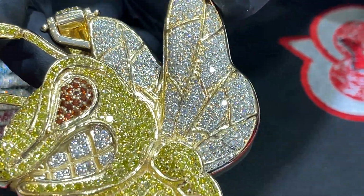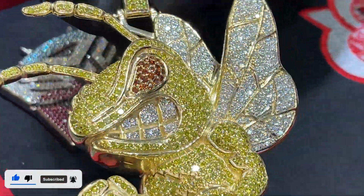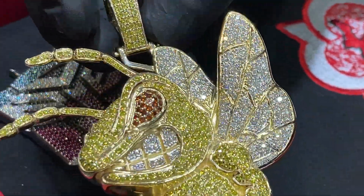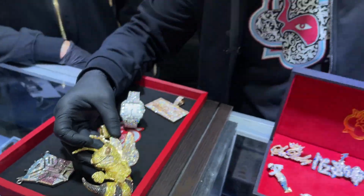I'm going to educate you with everything because I want you to be confident whether you're buying jewelry here or anywhere else. I don't care if you're watching this 100 years from now on Mars and you're buying jewelry. I want you to be able to shop with confidence. No more games, no more lies.